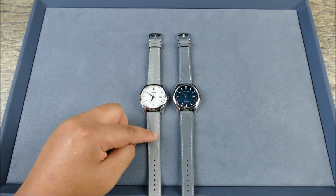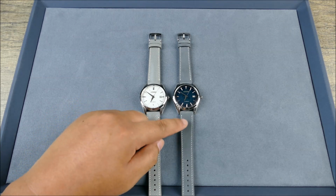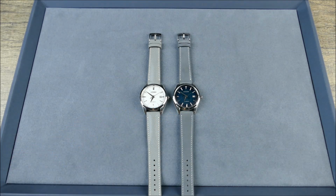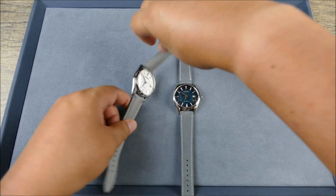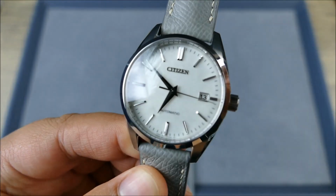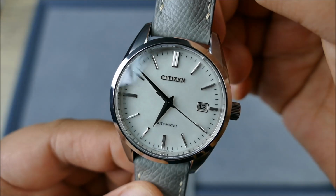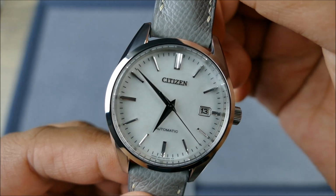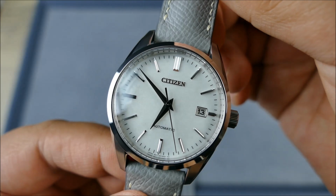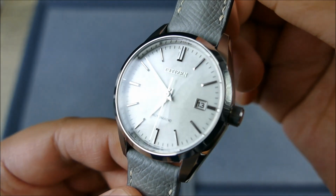Let me know in the comments what you guys think, but I almost want to order one of these with a little bit of padding in there, just because I like it so much. But let's start with the watch that I got first, this beautiful Citizen. You can see it has this really interesting silver leaf dial that also has some lacquering done to it. Two different techniques, very nice and very clean.